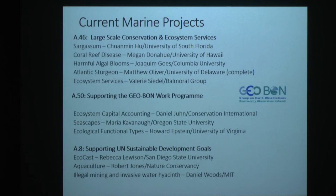HABs, and this actually is HABs. We got HABs here, we got HABs off the California coast, we got HABs in the Middle East. This is in Oman. Atlantic sturgeon, Matt Oliver, great project, fishery-oriented project.